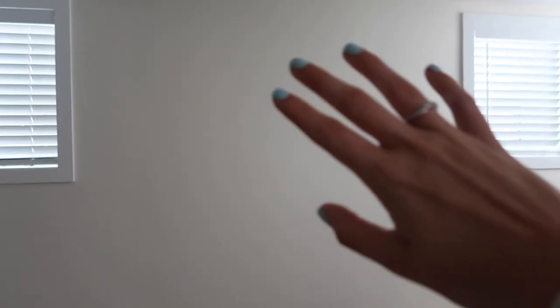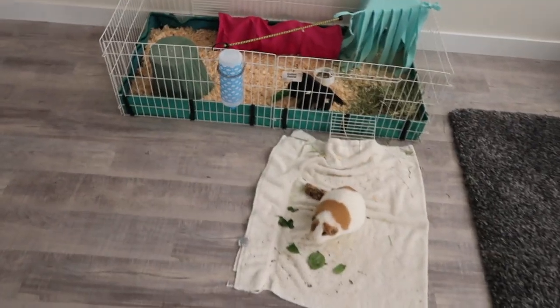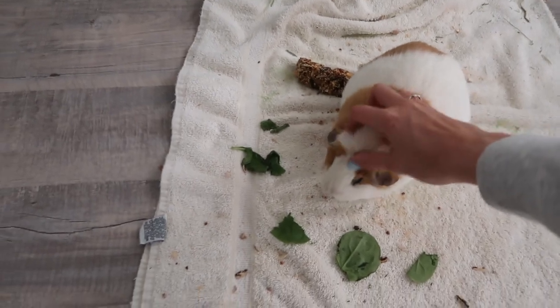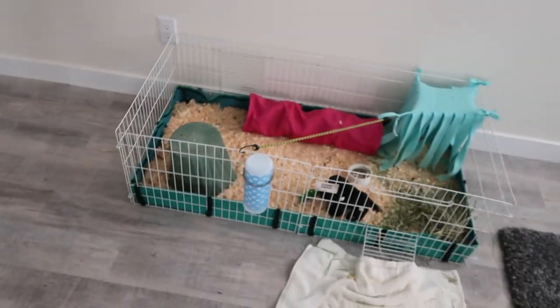I'd like to do something right here on this wall. Please let me know if you guys have any recommendations of things for me to hang right there, because the only reason things aren't hung up is because I can't decide exactly what I want. I also think maybe I should get something on that wall, but I don't know. Anyway, Nibbles stays right here. She's so sweet. Cutest little pig. Anyway, her cage takes up a lot of room.